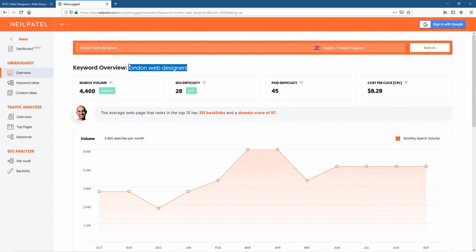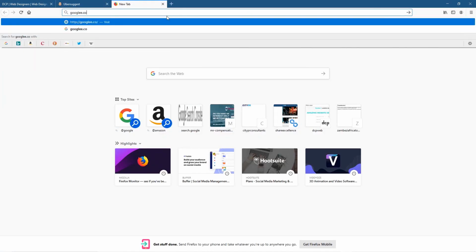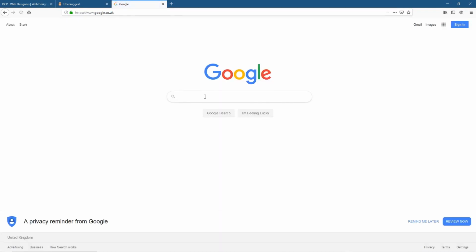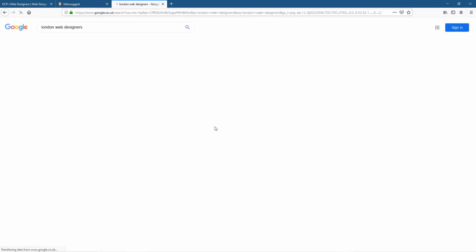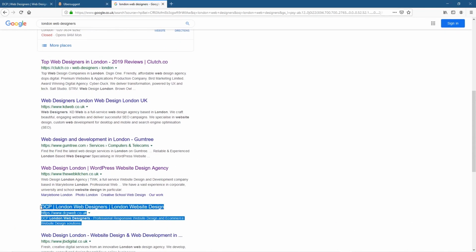So if I take that keyword and if I go to Google, I'm going to go to google.co.uk, and if I type in that keyword and I do a search for it, let's search for it. Here you can see my ranking. This is the ranking for my business. And you can see the keyword London web design is written right here, right? You can see DCP London web design is providing professional responsive website design, e-commerce website design solutions. So I've found that keyword. I think it's one that's worth having, and I've tried to rank my website high for that. So I've got some good backlinks going to that particular keyword.